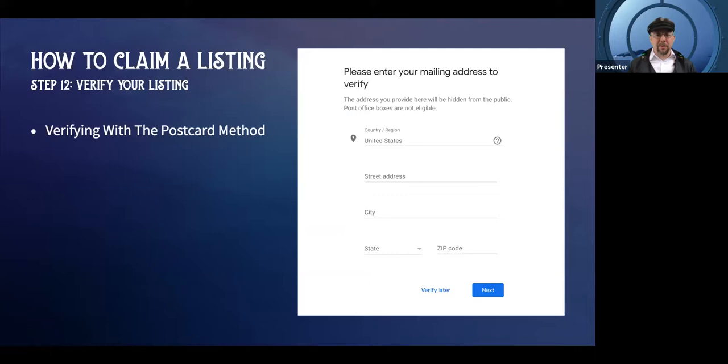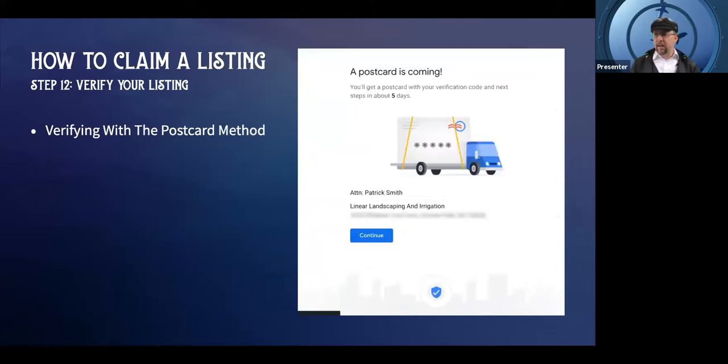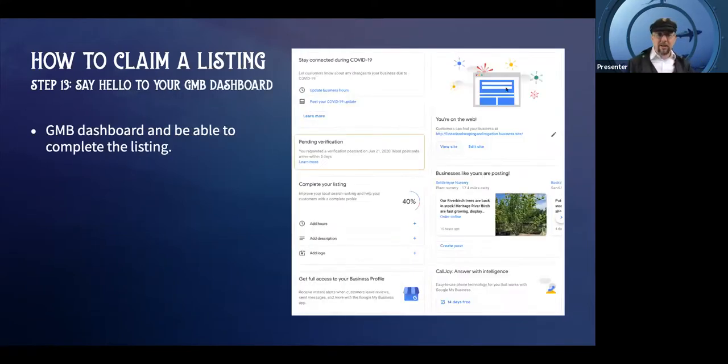The postcard method, I think, is probably the easiest, especially for a small business trying to do it on their own. You just enter your mailing address, where you actually get mail. You enter the contact name and hit the mail button. And then bada bing, bada boom, your postcard's on its way. And if you look at the starboard side again, you can say hello to your GMB dashboard.